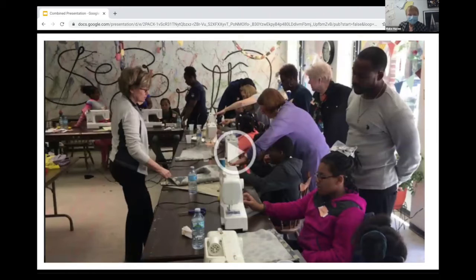On the nonprofit side, we do workshops. This was one of the first workshops that we did to serve disadvantaged youth. They learn how to sew, to weave, and even to felt, and they had a lot of fun.